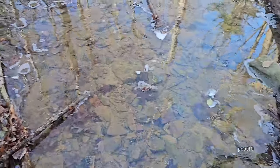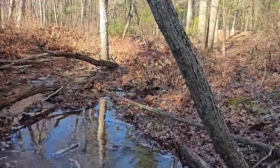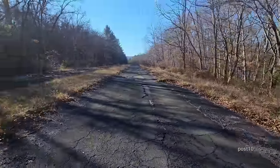I remember the first time I ever went through here, there was like a big blockage backing up the pipe that I kind of busted out of the way. And we're walking up and over instead of back through the pipe.